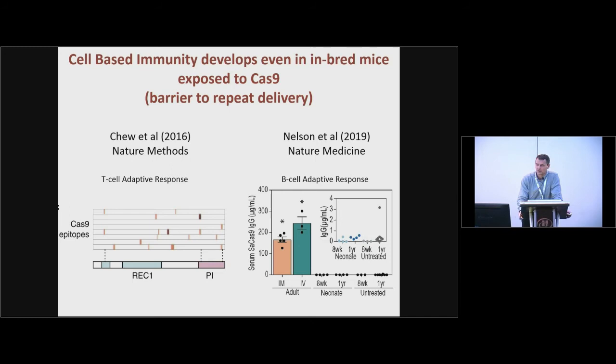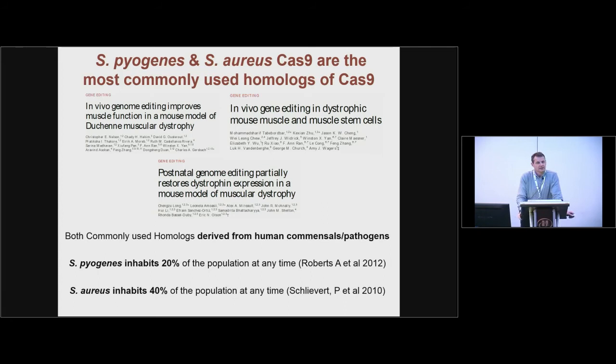The question is, given that the in vivo use of either Strep pyogenes or Staph aureus Cas9 has been broadly used, and I just show three seminal papers using this system to address Duchenne's muscular dystrophy, what occurred to us is that these Cas9s were derived from bacteria that essentially all of us have been exposed to at some point in our life. Many of us are carrying these bacteria currently in our noses and on our skin, but many of us actually have had infections with these. Strep throat, for example, is caused by Strep pyogenes.